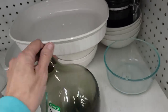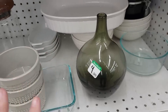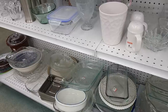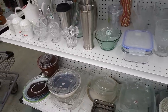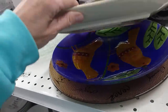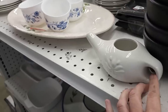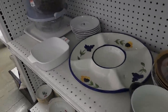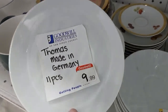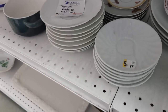This is another piece that looks like it came from IKEA. So it does have that Scandinavian look and feel to it, because it is. It's just not super high quality glass, and I'm really not looking to get any more stuff like that on this trip. Anything exciting buried under here? I don't see anything. Thomas, made in Germany, 11 pieces. Again, it's plain white, not exciting at all.